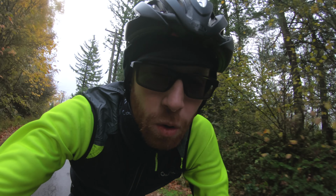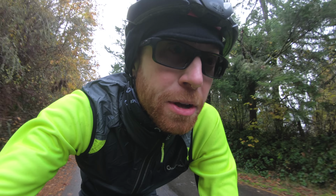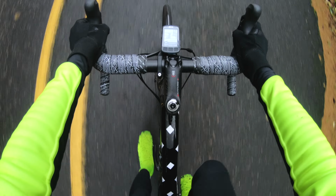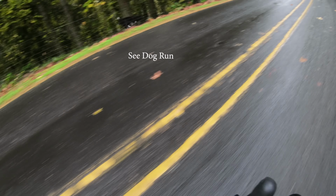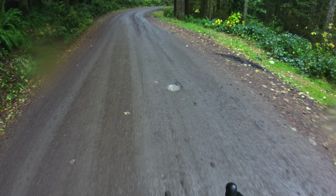So on Garmin, they call them courses. With Wahoo, they call them routes. So I'm testing the route that I built this morning. There's a section of that I've never been able to successfully navigate. So this will be a good test. The one caveat is I might be very ill prepared for the terrain with this bike.